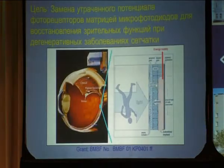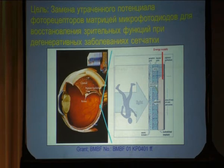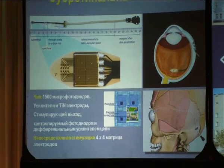retinal prosthesis. So, when you do this kind of thing, then you need a lot of energy to stimulate the retina. And the energy has to come from outside. So you need some cable going outside the eye to some place where you can get energy into the system. And I will show you in the next slide how this works.